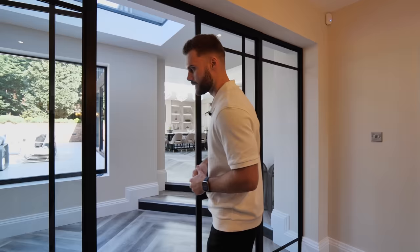Okay, and there's some more storage in there around the right, but obviously the owners are living here. I'm not going to show you everything, out of respect. Let's take you guys upstairs because the ground floor is incredible.